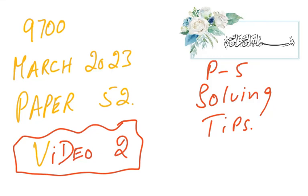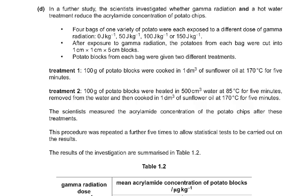This is the March 23, paper 5-2, and this is the second video. I have completed some general tips in the first video, and question 1 also partially has been done in the first video. Now, in the last video, I left off here, and I will start with question 1D, which I finished that part and we're starting it in this video.